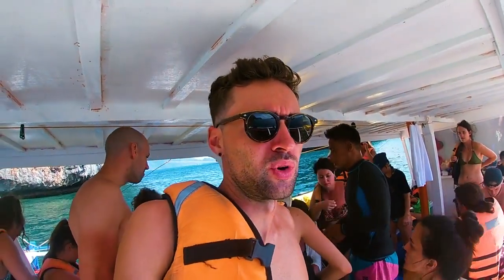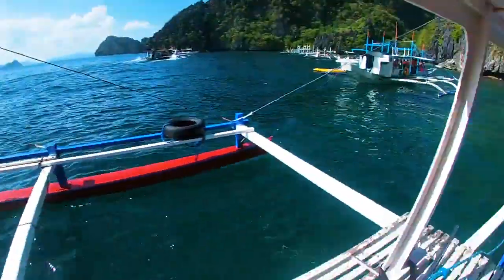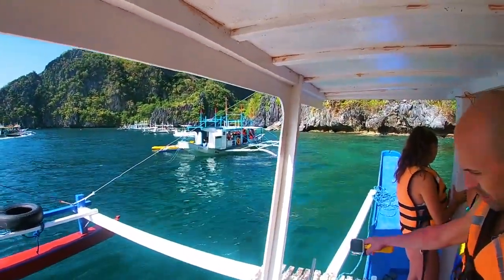Okay, so in order to get to the big lagoon, you have to swim or kayak. If you kayak, you have to pay an additional 250 pesos. If you swim, you have to wear a life jacket. It's right around the corner. So we're gonna try this out.